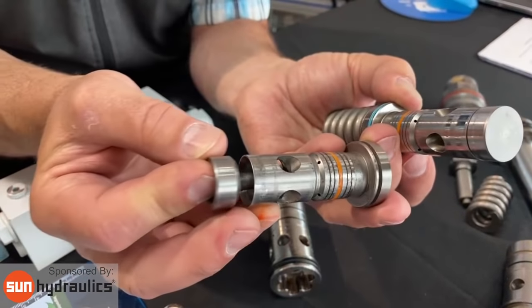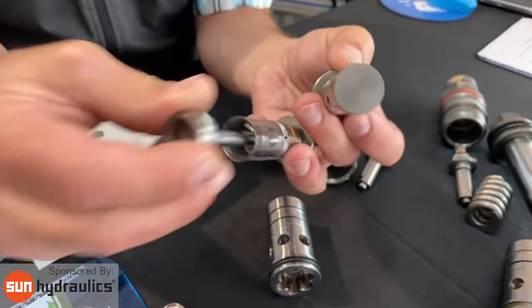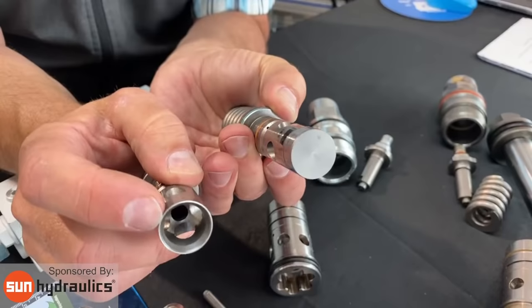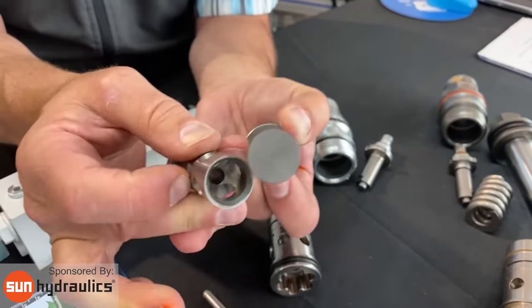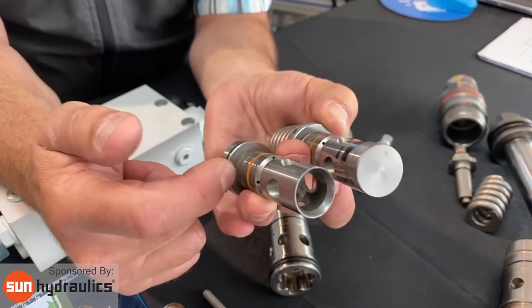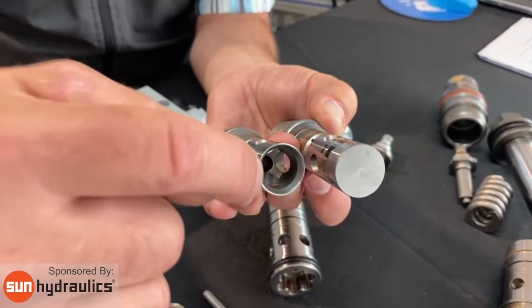That is a flat pilot space. If I put it back together, there is that surface area. That is surface area on port number 1. That's port number 1 surface area right there. Whereas down here at this end, this is 10 times the surface area on port number 3. 10 to 1 on this valve.